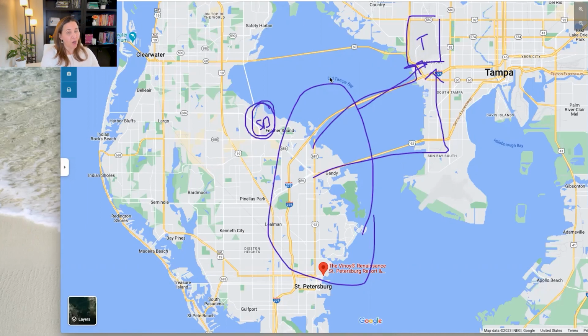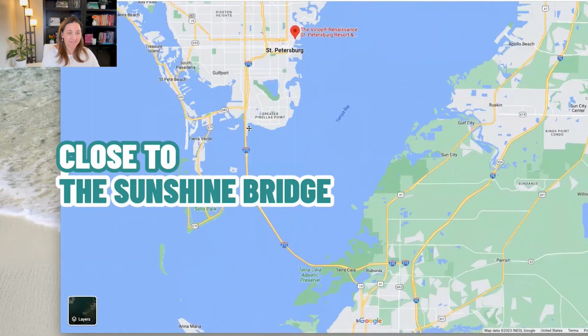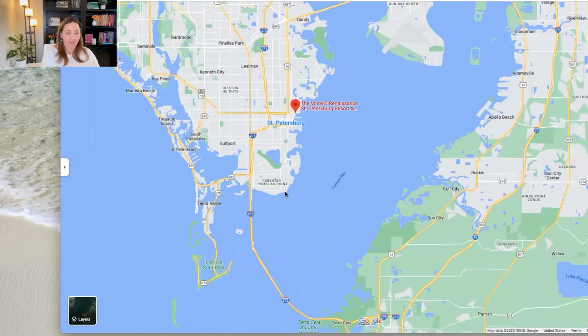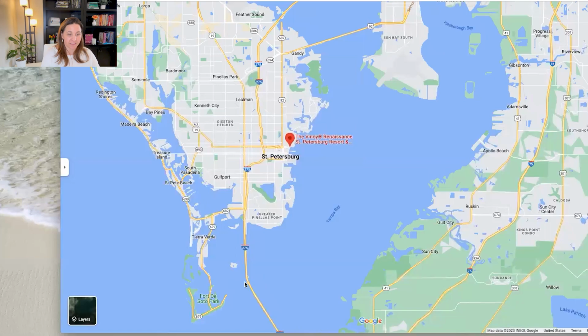You're close to all of the bridges that are going to take you to the different areas that you want to go. Plus, if I clear this, you're also close to the Sunshine Bridge that's going to take you down to Sarasota. Not as close as South St. Pete, but because it's very close to get on the 275 right here, and the 275 essentially just goes all the way down. It's just very accessible.